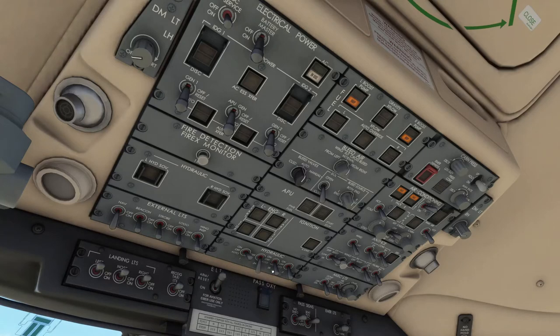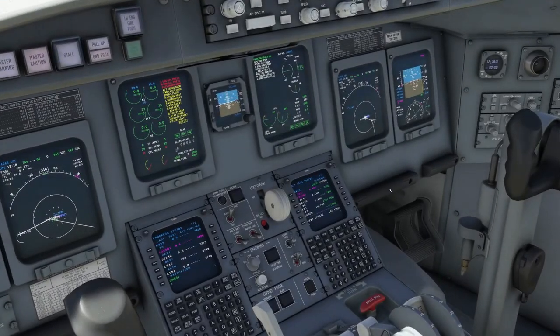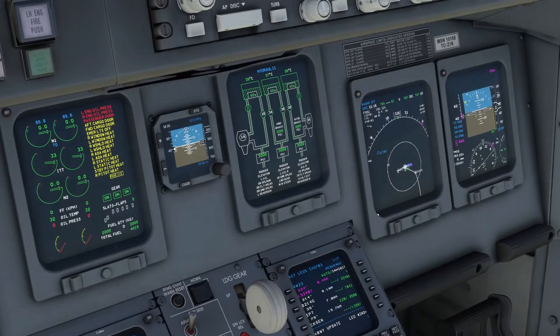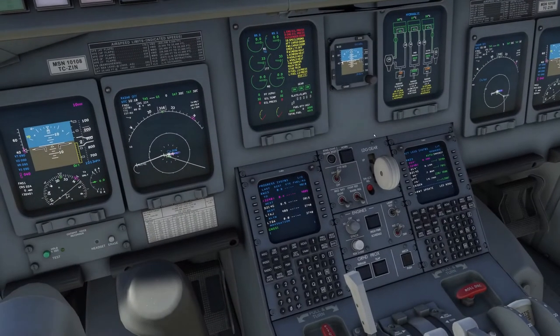Hydraulics, we'll turn that on, and you can hear the hydraulics on. Okay, and what we can do is go to the hydraulics page and just check that. Okay, it does actually request us to go to auto. Auto then on.